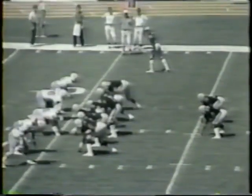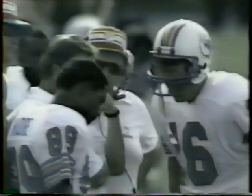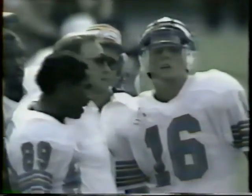In New York, watch Greg Pruitt of the Raiders. Stops in his tracks, heads right, clear sailing. The Raiders are doing it to the Oilers. 13-0, second quarter. Back to Miami now. That game on the West Coast, as expected, though, the Raiders out in front of the Oilers.